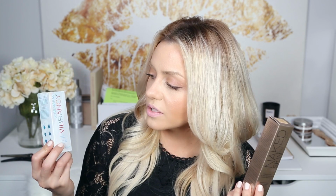But anyway, I finally narrowed it down to the Urban Decay Weightless foundation and the Josie Maran Vibrancy foundation. I've heard a lot of good things about the Urban Decay. This is pretty new, so I figured I would go ahead and try it. This is definitely a little bit more coverage than the Lancome Teint Miracle that I'm used to. It definitely feels thicker and a little bit heavier, but it says weightless, so I'm assuming it's going to be really light and airy feeling.